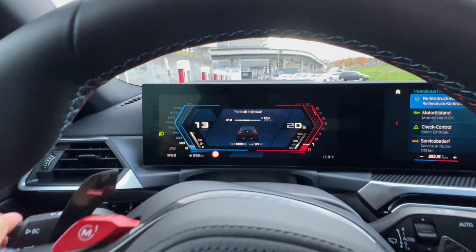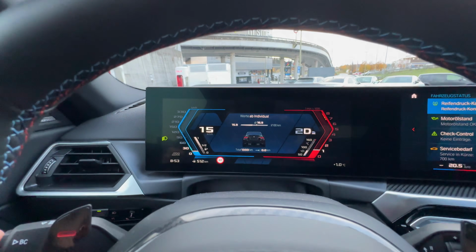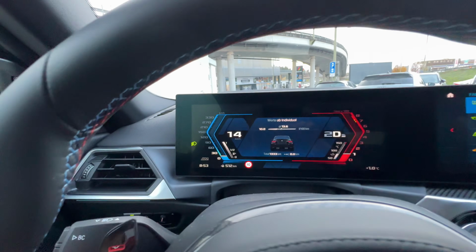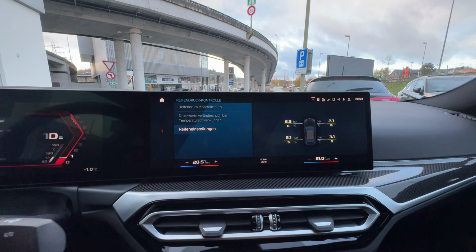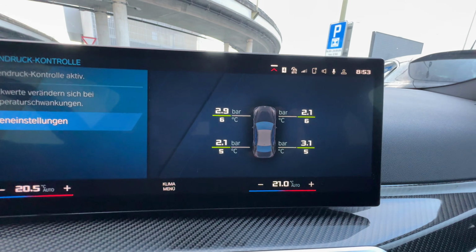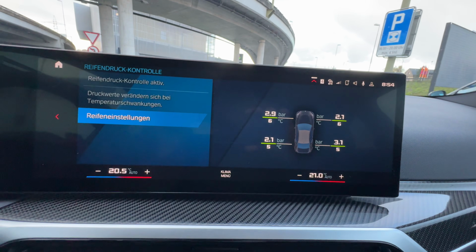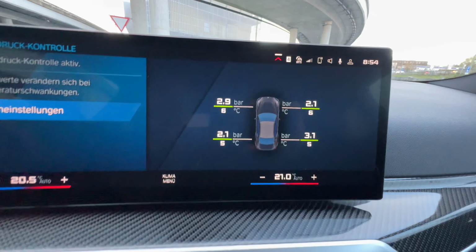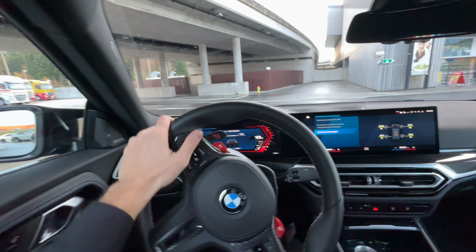So what I have to do is reset everything. Set to zero. Okay, fuel gauge is full. Let's check the tires. Come on. Yeah, it hasn't synchronized yet, but I filled up all the tires, okay? I filled them up. Let's see what it does. You see 2.9 bar, heat 3.1 bar. God damn it, I'm actually a little scared they might explode.